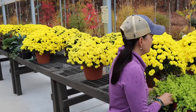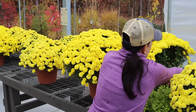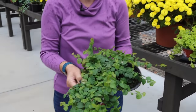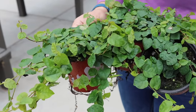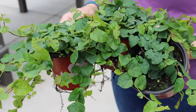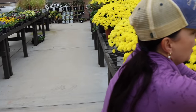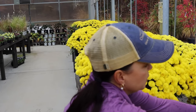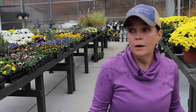So we've got Creeping Jenny, and then we have the Creeping Fig. I got three. The Creeping Fig, too, is a nice evergreen spiller that you can put in your containers, and it just is a great plant. You can use both of these in the landscape as ground covers as well. So if you're looking for a ground cover, this would be a great option for you, depending on where you are.